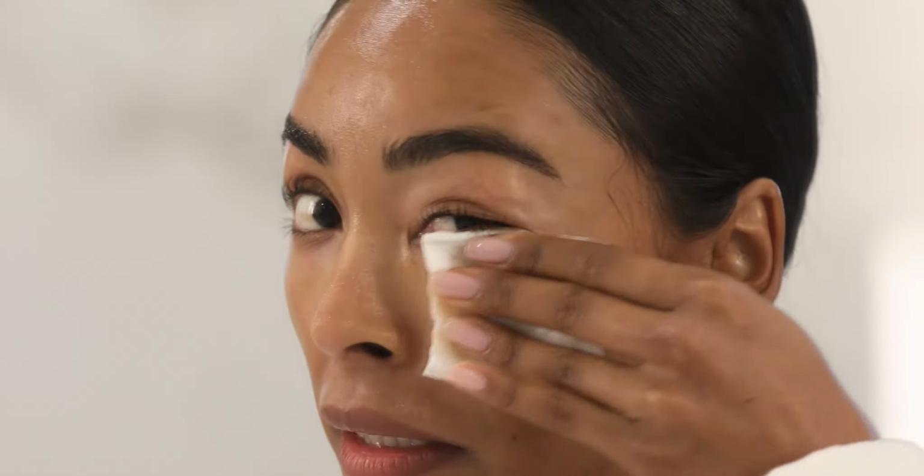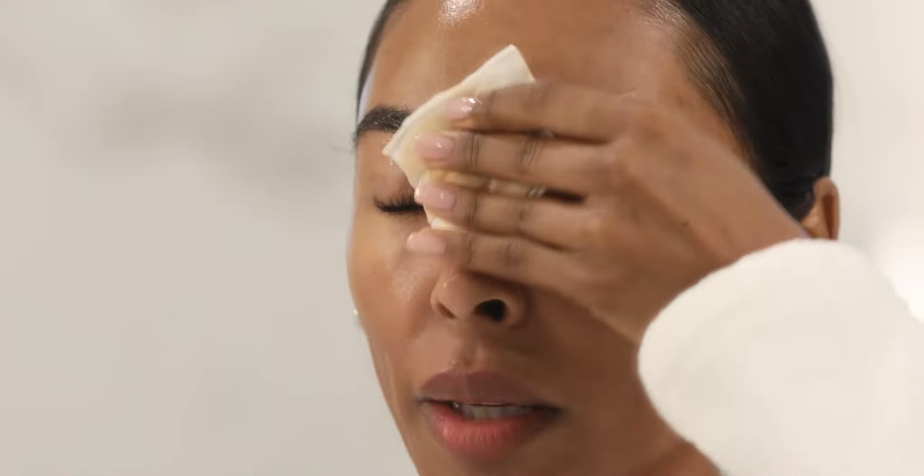number one problem of breakouts and pimples is caused by bacteria that just get trapped underneath your pores. So for me, it's so incredibly important to make sure that your skin is clean before you really get into your routine. And that involves removing the makeup as thoroughly as possible. So once I'm done with this step, I go into oil cleansing my face.